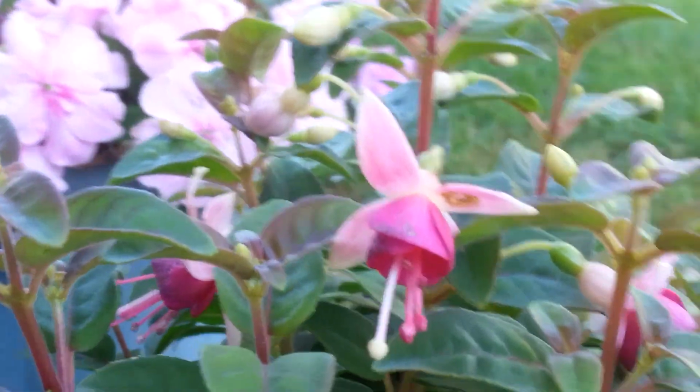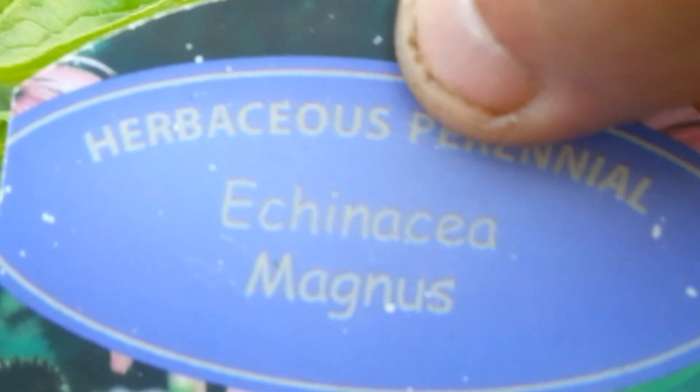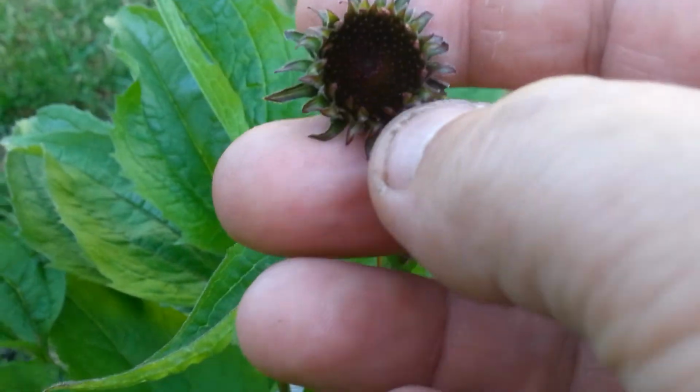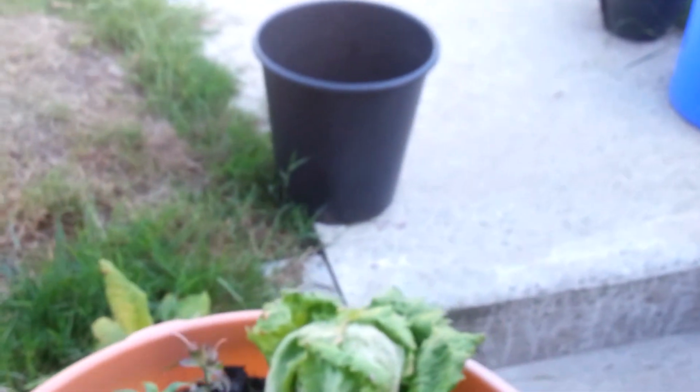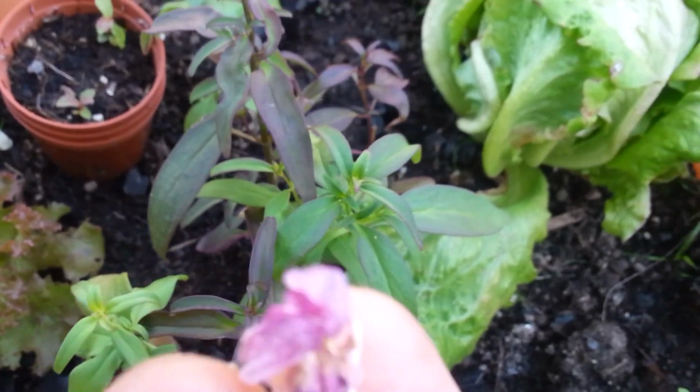Fuchsia. Different fuchsia. The flowers are starting. Haven't opened yet. And those are my snapdragons. I've had two flowers on them and now they've finished.